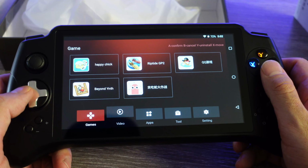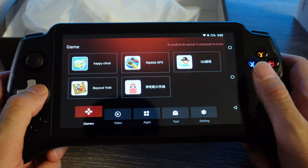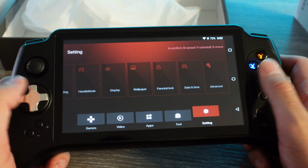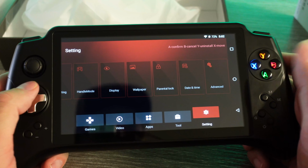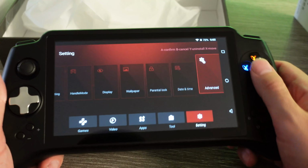So the one thing I want to point out is when I first received this, everything was in Chinese. I could tell by the icons what certain things were, but I wanted to change this to English. So if you already have a device like this or a similar device running Android 7, you're looking at this video to try to figure out what's up.